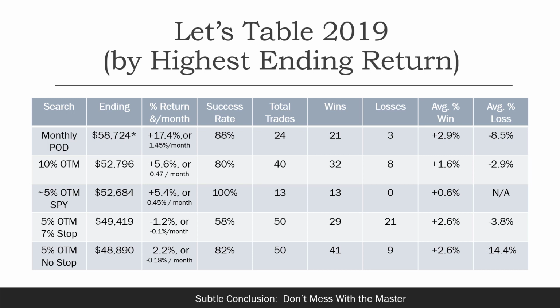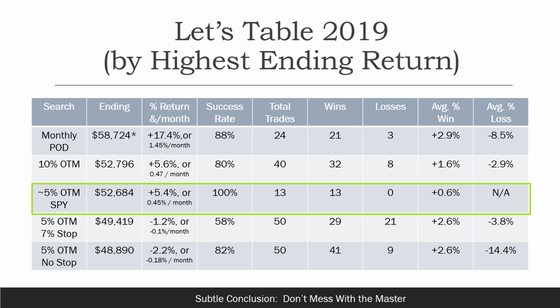Now, we did do a 5% out of the money comparison here for SPY. It ended up about the same as our standard 10%, a 5.4% return over 12 months, or 0.45% per month. But it had a 100% success rate with 13 total trades. Less work, less return. The average win on SPY was 0.6% for the 13 winners. That's double the average return we saw in 2017, with volatility moving up from an average of around 12 to an average of around 16.